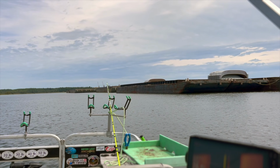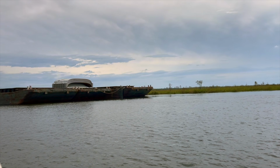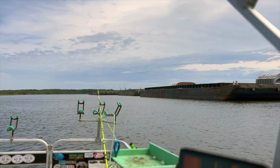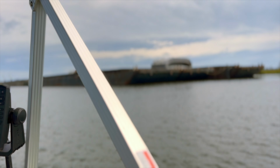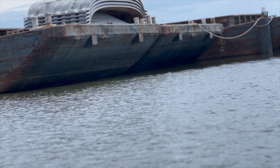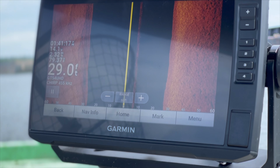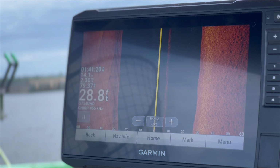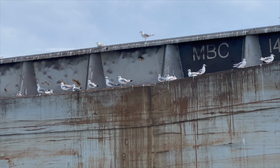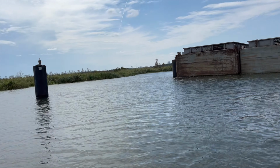So I'm way downriver than I usually am, and I come across a barge parking lot. It's about 12 barges tied up here, anchored up, and I'm gonna see if I can find a spot to fish. Right now I'm just using side scan to see if there's anything held up under them. Bait, maybe I can see some fish or something. This will be the first time I've ever fished under a barge. So I don't know how it's gonna go, but we'll see.